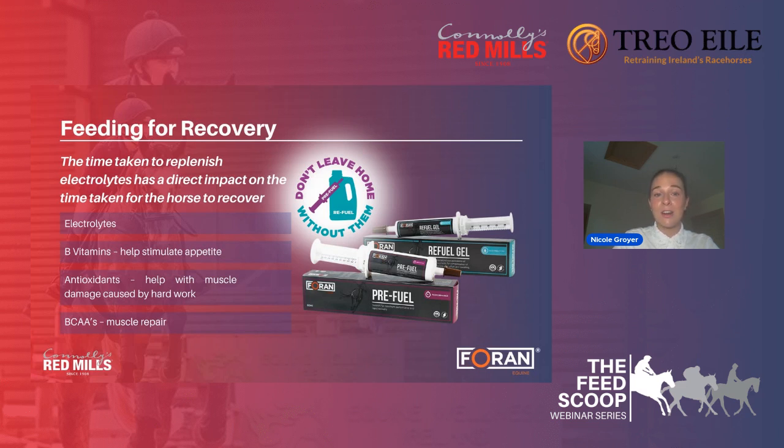So B vitamins are naturally produced in the horse's hindgut. So linking back to that importance of digestive health, the stress through to training, frequent travel, regular competitions can affect your B vitamin production. So if you have a horse that's even a fussy eater, or you notice that they have a poor appetite, consider feeding a B vitamin supplement. This can be hugely beneficial.